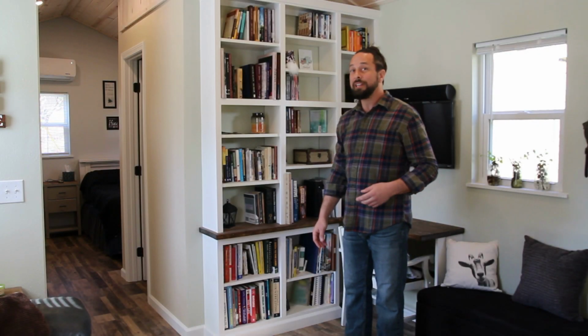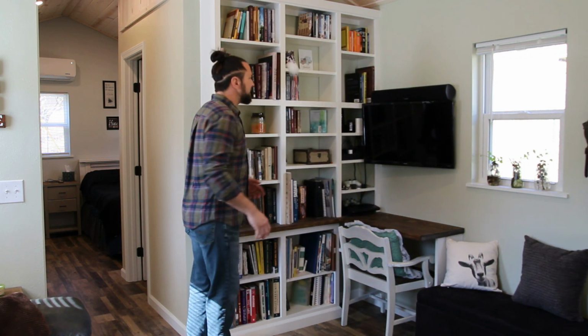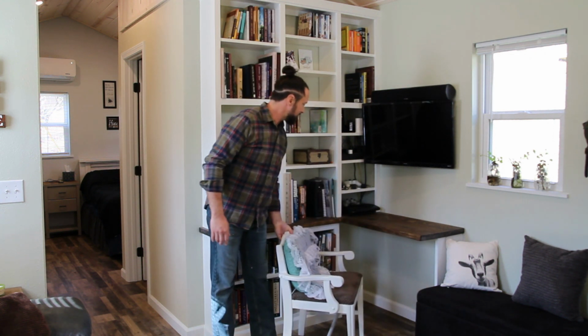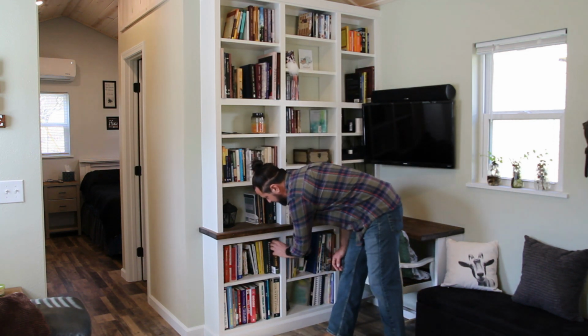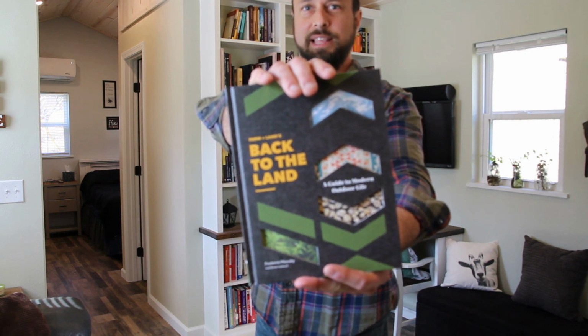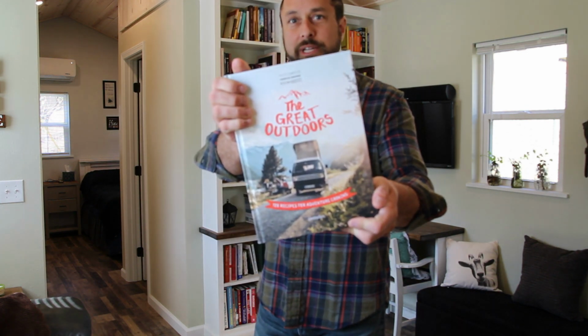A lot of you guys really liked my bookshelf and wasn't sure that it would fit good in the tiny home, but you can see that there's plenty of space here. It's a combo unit: bookshelf, entertainment center, and desk. Plus some of my favorite reads: Back to the Land, The Encyclopedia of Country Living, Edible Wild Plants, Backyard Medicine, The Great Outdoors Cookbook.